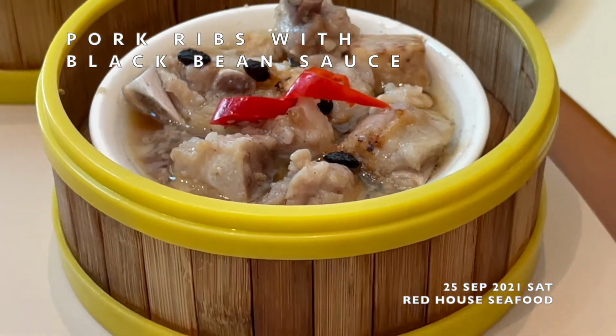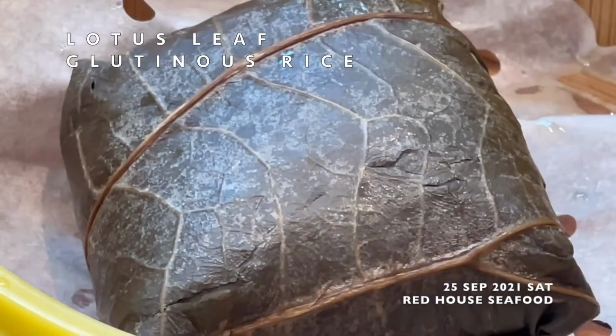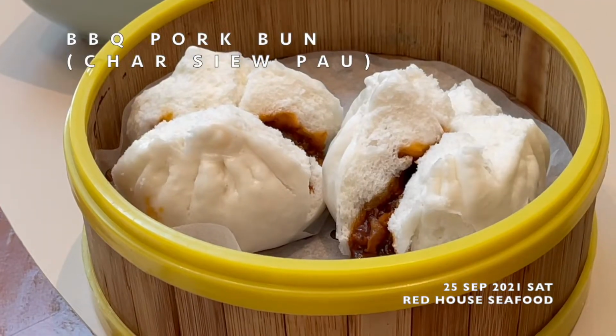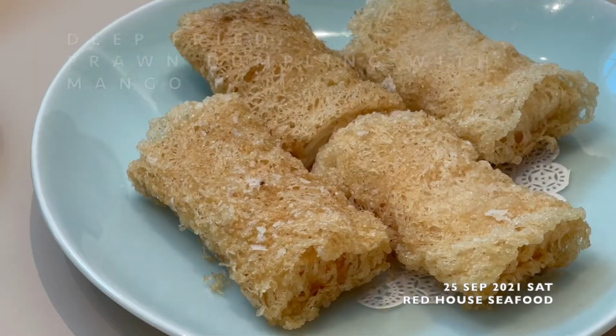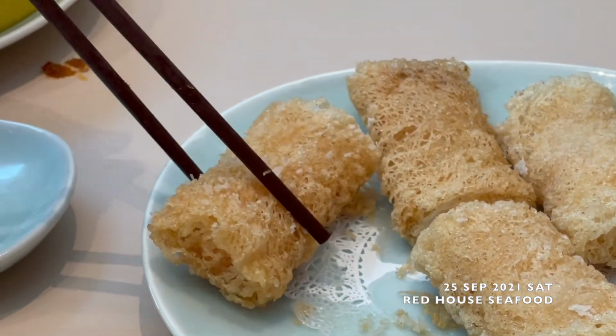Here's the standard pork ribs with black bean sauce. And my favorite, lotus leaf glutinous rice. And not forgetting the BBQ pork bun, char siu bao. And also the deep fried prawn dumpling with mango.